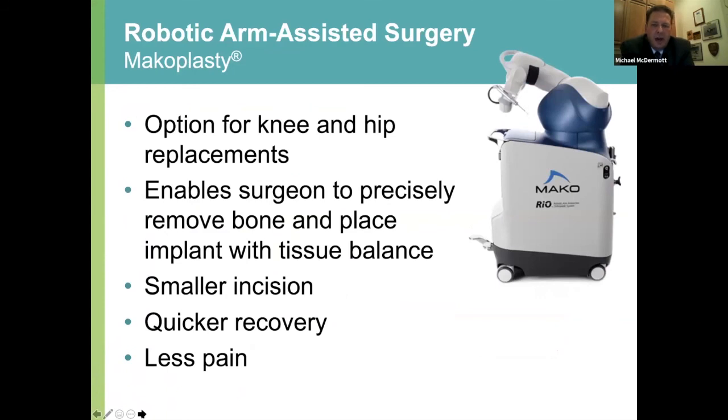So, types of surgery. Once we've determined that we are going to do a total knee replacement, there are robotic options. This is a Mako robot, a company by Stryker, who makes this. They do have options for knee and hip replacement. It's not so much a robot like you'll see in some of the general surgery procedures where the surgeon is sitting behind plexiglass and actually manipulating a robot that's doing the surgery that has multiple spider arms. This is more of, we call it a robotic arm.